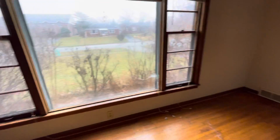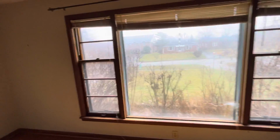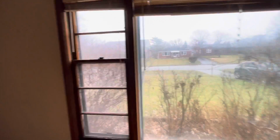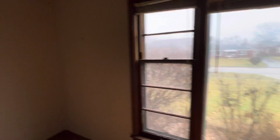Positive and challenge on this one is this large window here. It's beautiful, great appeal on it and everything, but it's older. So probably best to fix this window as opposed to trying to get a new window just because of the cost.